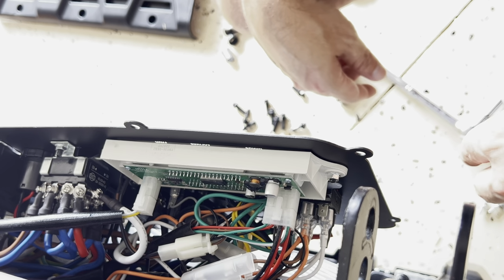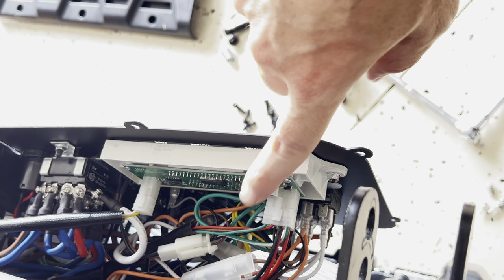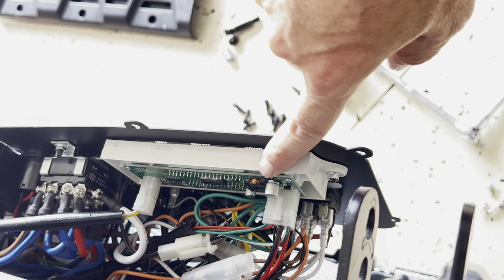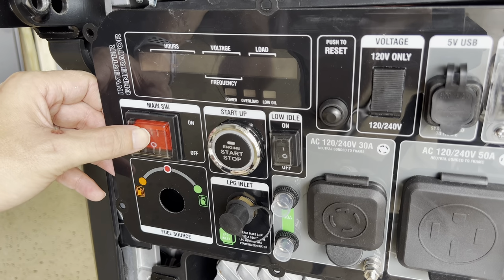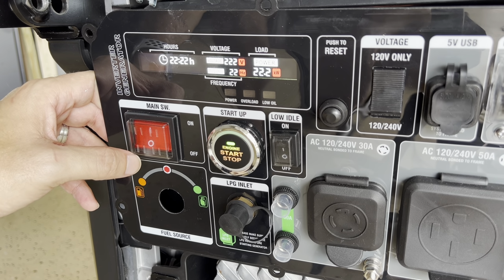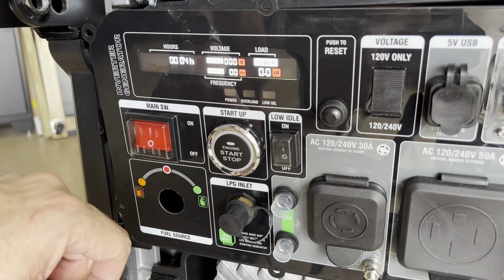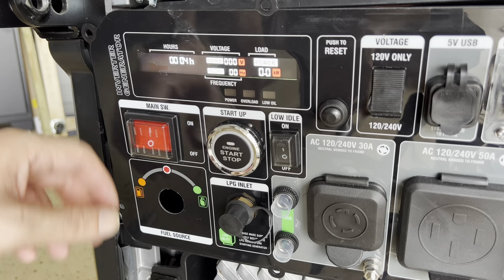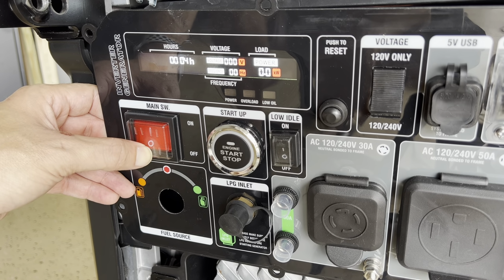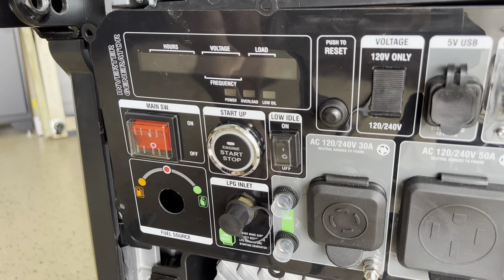Okay, we got it there. Now, we gotta test it before we close it to make sure that it's working. Okay, this is the moment of truth. Let's see. Ooh, there it is. 4 hours. So, which is good. We already have 4 hours running. This one is good. So, now I'm gonna put all these back together and we are good to go.